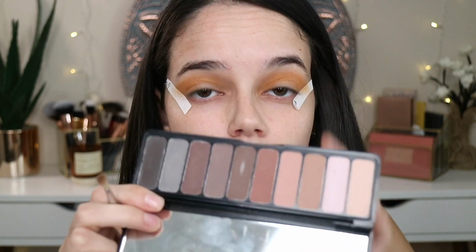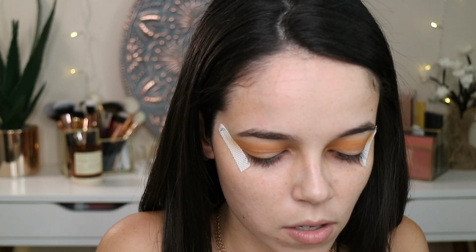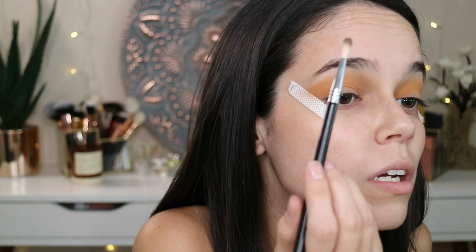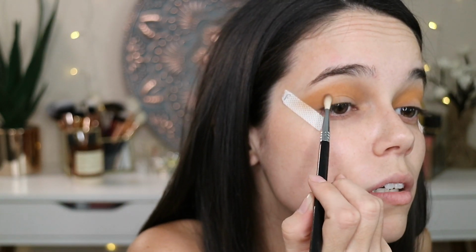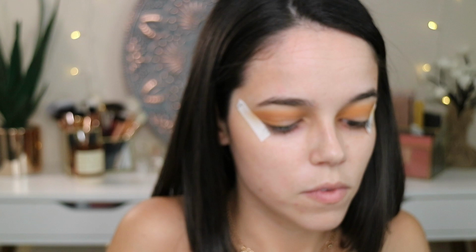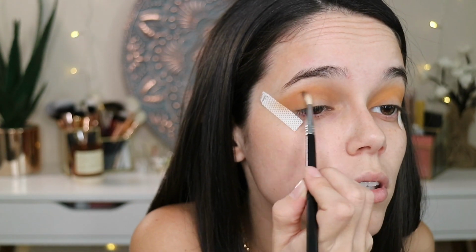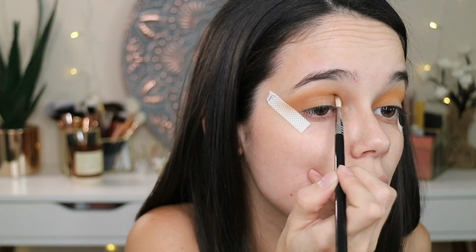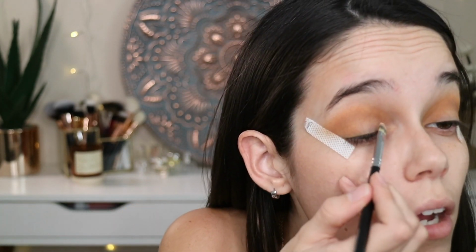We're gonna use this dark brown with a very tiny crease brush, and we're gonna go in the crease. Back and forth sweeping motion. I'm gonna take a flat brush with some concealer. I'm going to cut the crease and go from there.